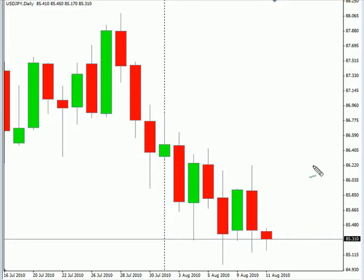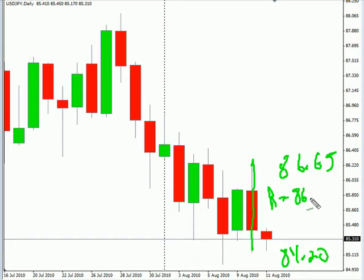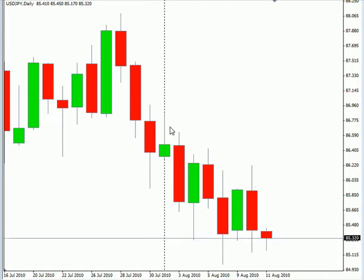We're looking at the US-Japanese yen pair first. This pair had a very large range but closed down. Overall, this pair is moving sideways with a bias that is sideways. Look for it to potentially go as high as 86.65, possibly as low as 84.20. Look for some resistance around 86.25 and look for some support around 85.15.